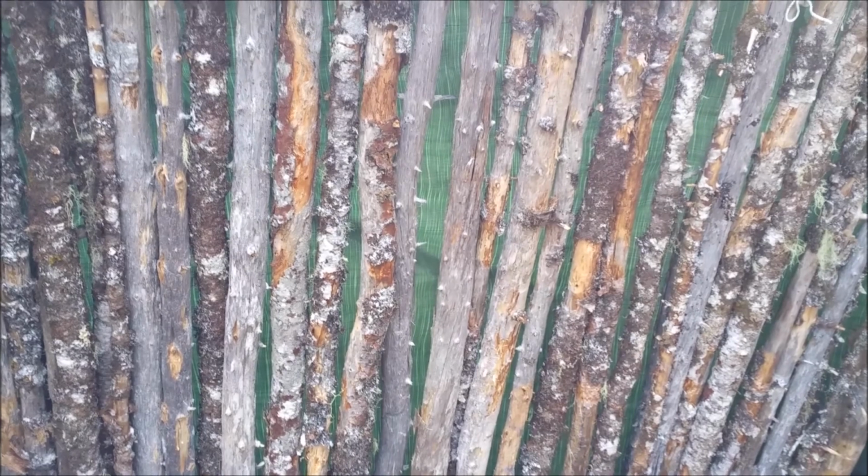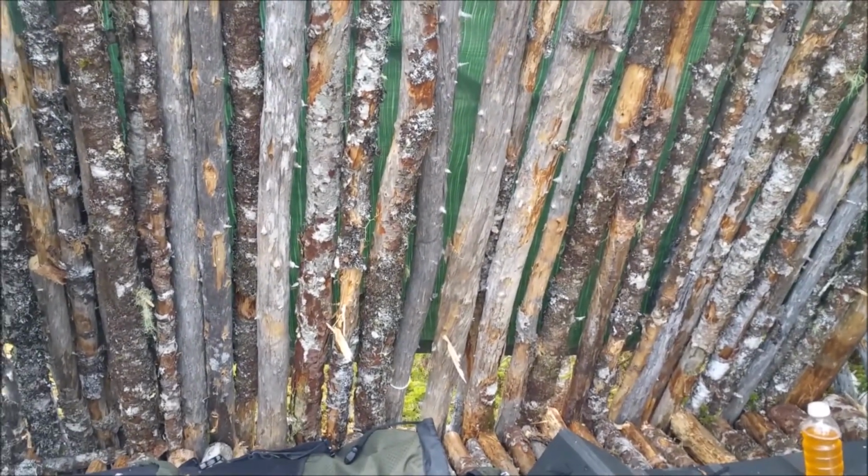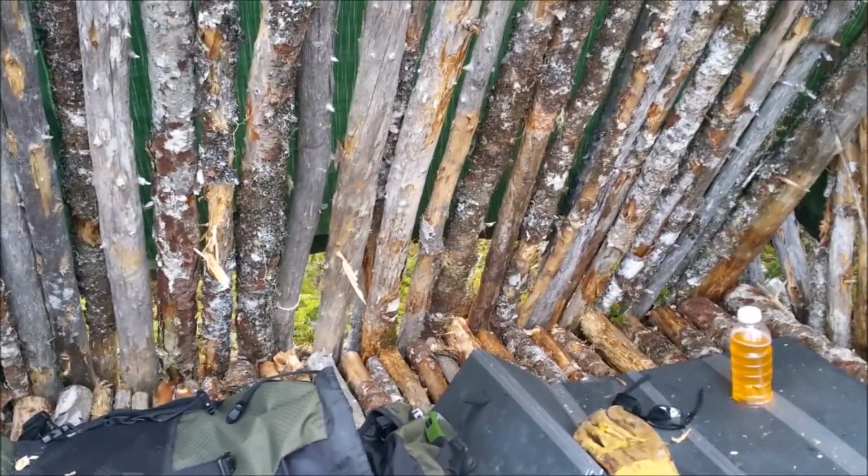Almost packed up there now, but this time I'm not going to forget this guy. Even though, like I said, I've got a replacement on the way. A much better one. But I'll take him. I might need him on the next trip.